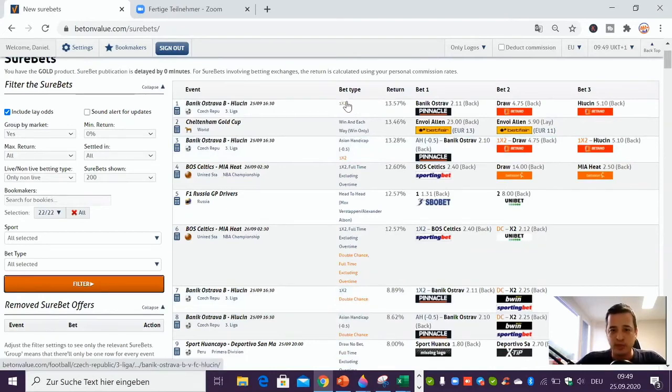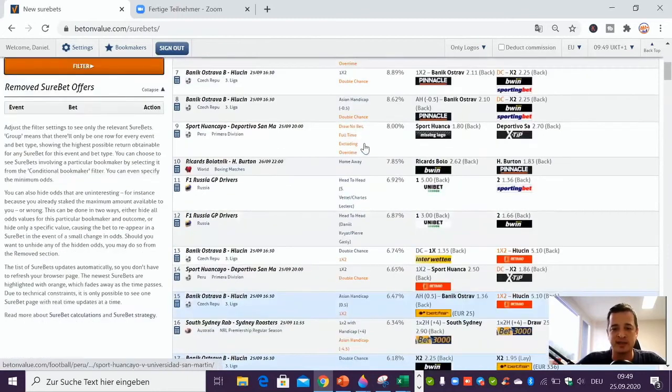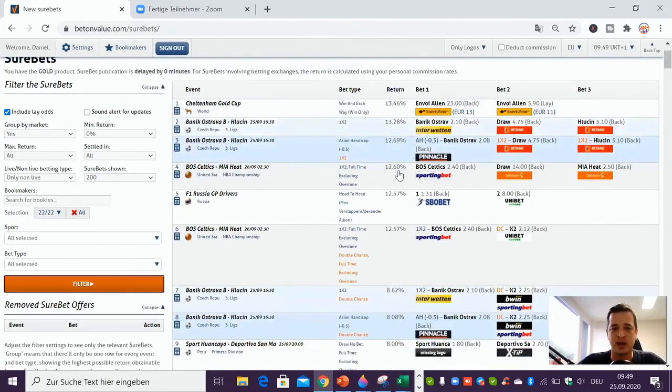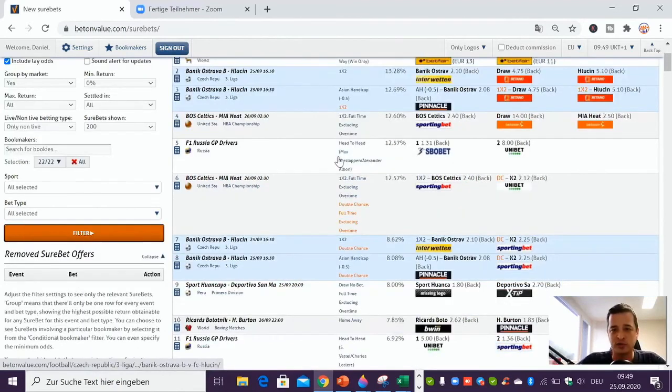And then you can see here a lot of sure bets, and this is the magic of BetOnValue. You see it instantly, just in a second, all possible sure bets which are available. And if a new sure bet is appearing, you see it here already, that BetOnValue shows us this instantly if you have the gold subscription. And this is the first point I want to show you of what is possible here.